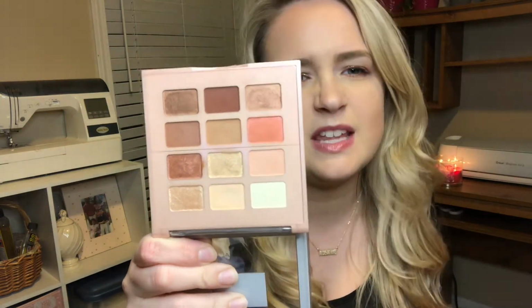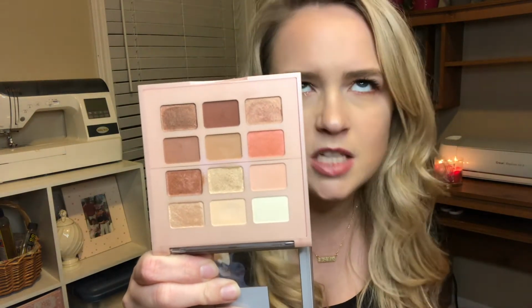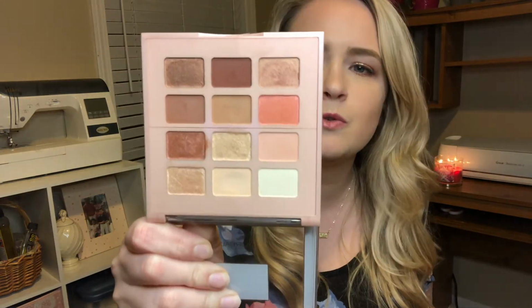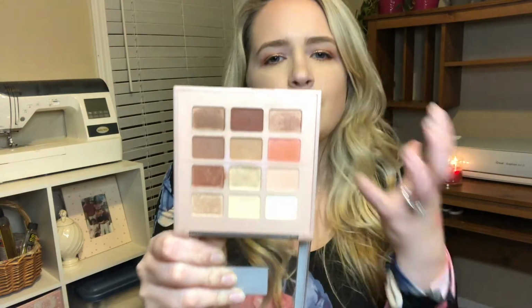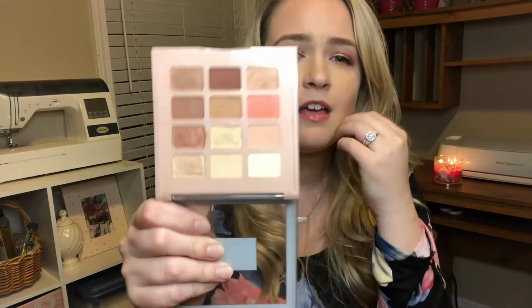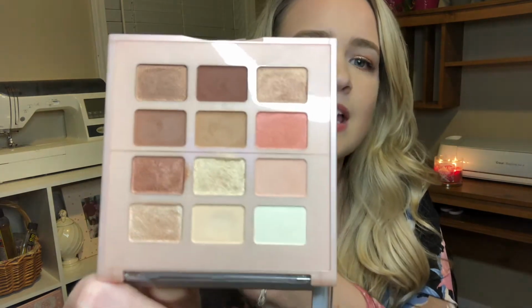I know you're probably like, we've seen that palette 15,000 times, Ashton. This palette is a tried and true favorite. It is a comfort palette for me. I pick it up, I play with it. The shades are buttery. The metallics are fantastic. It does everything you need it to. I will never get rid of this.